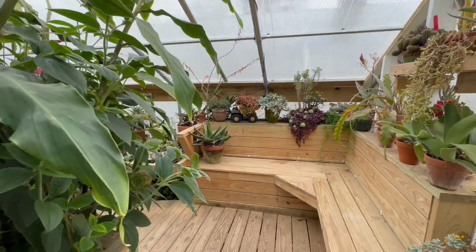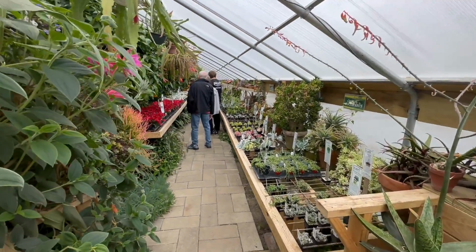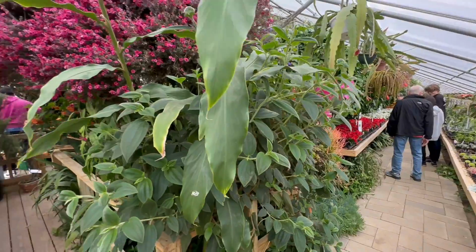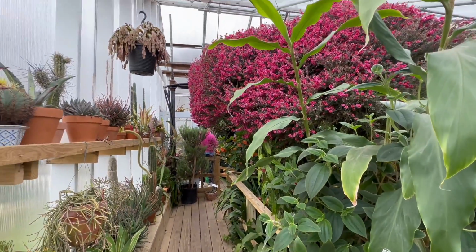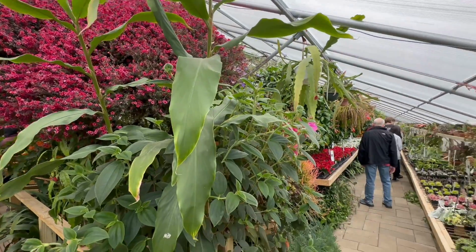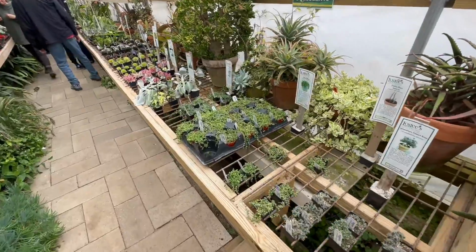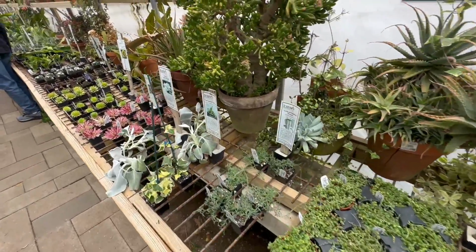Not known for its orchids, but for its tropicals and fruit trees. I'm at Logee's Plants in Connecticut. We're going to check out all the amazing things that they have in bloom and for sale. Like I said, they have everything. Not known for orchids, but really, really cool.